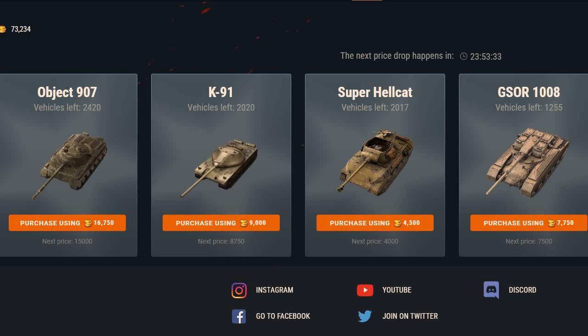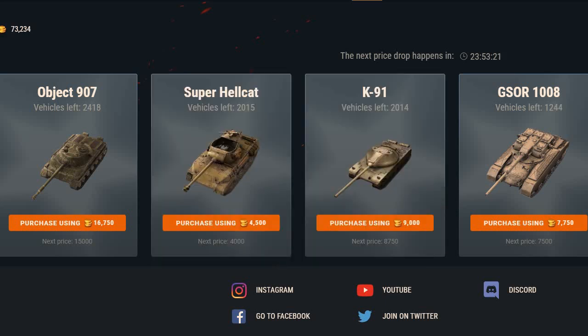Moving on to the K981. This, likewise with the KPF 70, has been around some time. I picked it up in the auction 2 years ago for, I think, 9K. So you're not really getting much of a discount yet. And that's a bit of a shame. Oh, just switched around. Just going to keep talking about the K91. It's a very good tank.